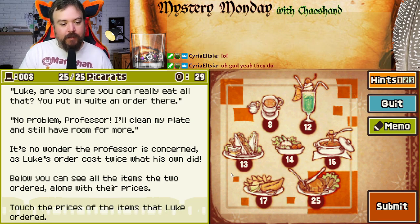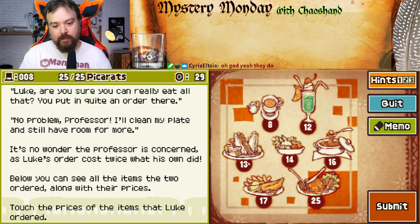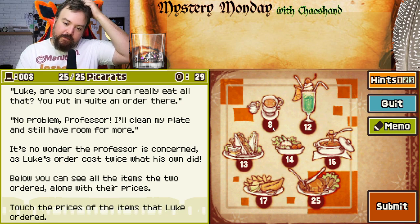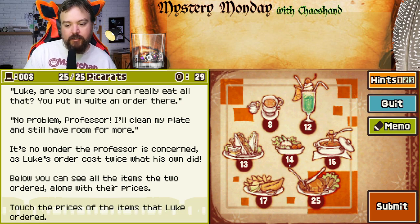Okay, so obviously that's Layton's. If I remember right, Layton just got something very simple, like that. I think that he got these three, which would be 27. That would be 35. So then this should cost 70.